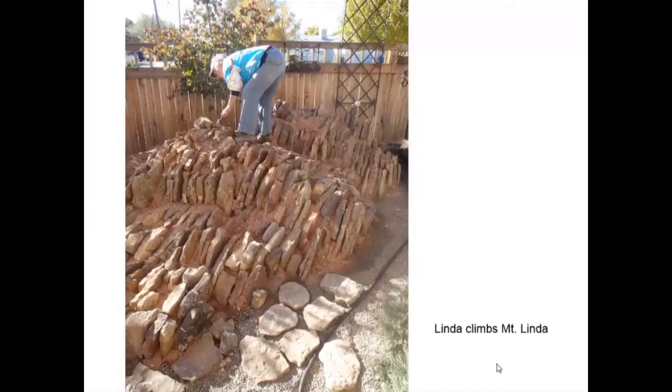If you've done it, a good test is to wiggle the rocks. If they don't move, it's strong enough to survive. And so before I had even finished putting the sand, Linda was up on top hunting cactus on her crevice garden. Go for it, Linda.